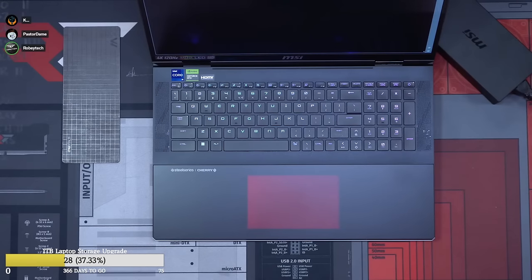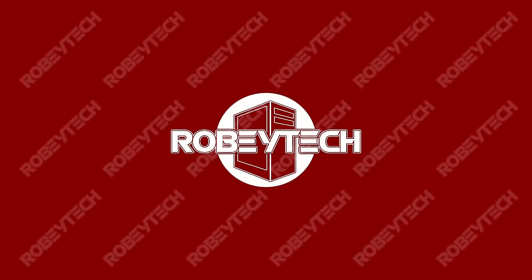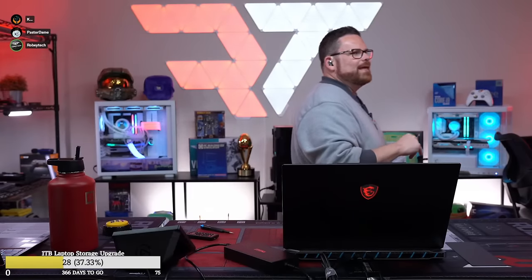Hold on. I want to be really careful about that, because the other thing too is understand that we are talking about in the category of gaming laptops, right? If you're looking at a gaming laptop and you're like, hey, I'm going to buy a 4K gaming laptop with a 4060, from the aspect of gaming, that is a terrible combination.